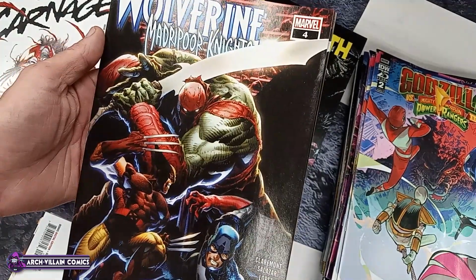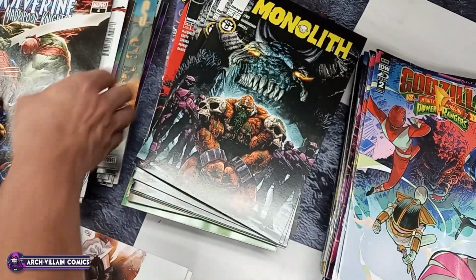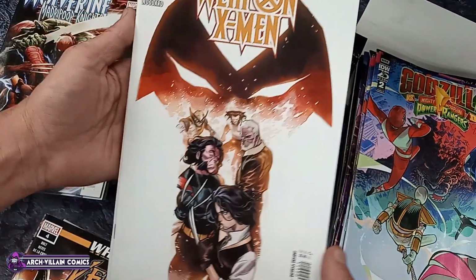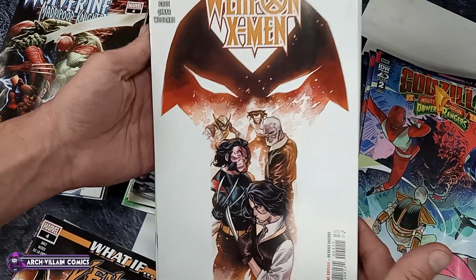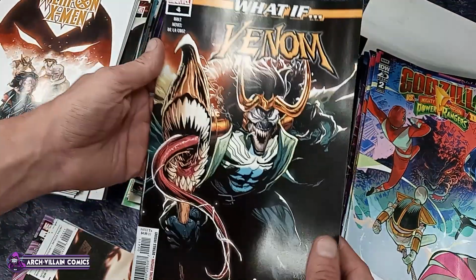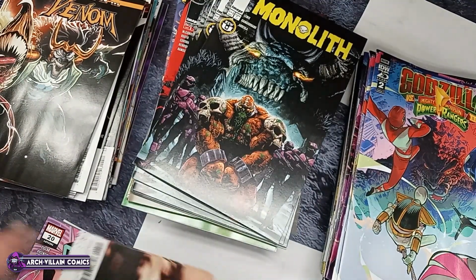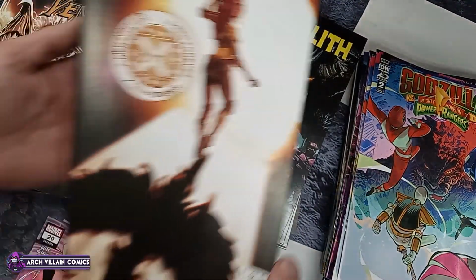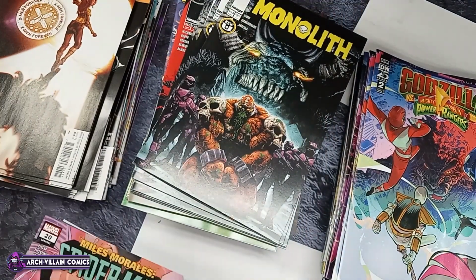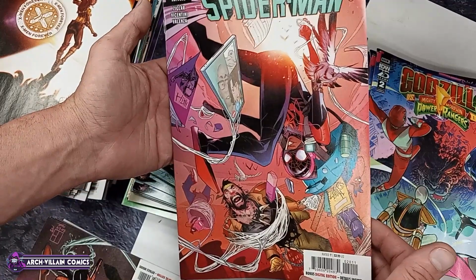Wolverine. Matador Knights number four. Weapon X-Men number four. What If Venom number four? X-Men Forever number four. A lot of number fours this week. If you're missing some number fours in your collection, now's your time. Miles Morales number 20.